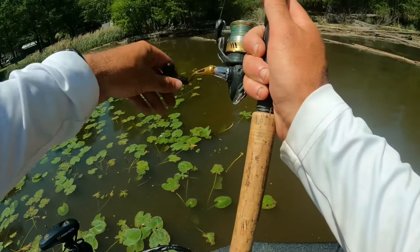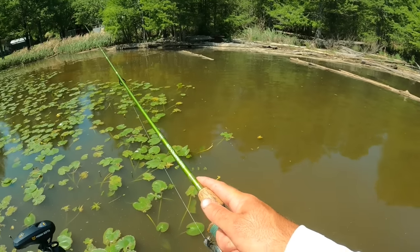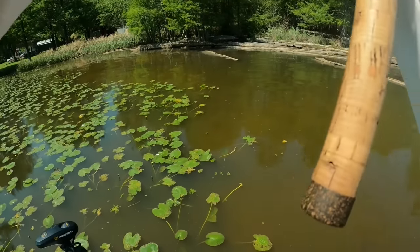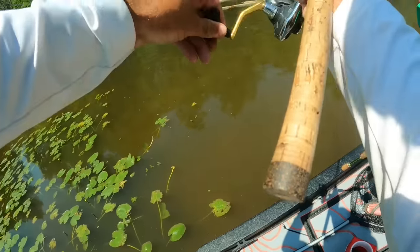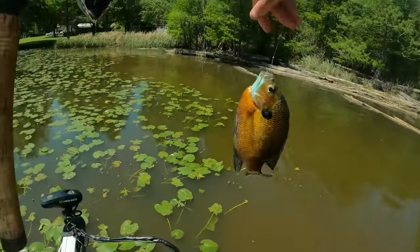Jay lost her cricket, so I'm getting back up in here. She's hunting it down. They're chasing crickets over here. Uh-oh, he's on there. Oh, that's a stud. That's a big one. Oh, wow. That's a big one. He swam out of the lily pads.